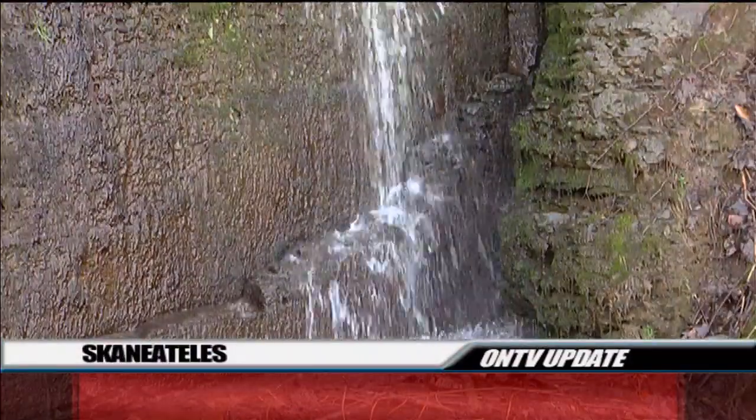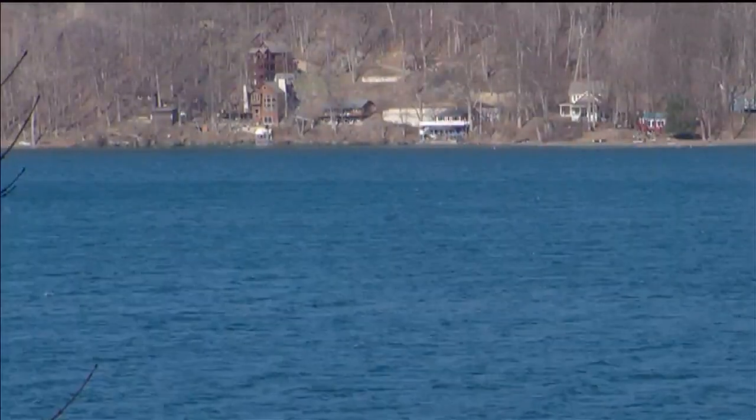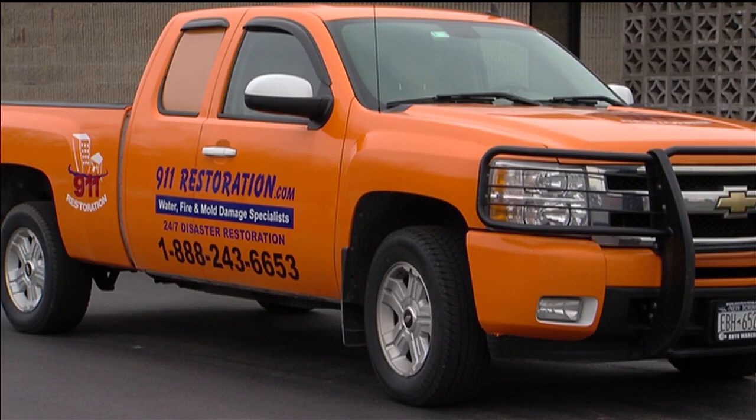Water is something that we all need, and it's nice to look at when it's where it's supposed to be. But when it gets where it's not supposed to be, that's when it can cause problems. TJ Sacco of Syracuse noticed that he had a problem in his basement. I called 911. I've had a mold problem for a few years now, and it was time to get it taken care of, health reasons mostly.